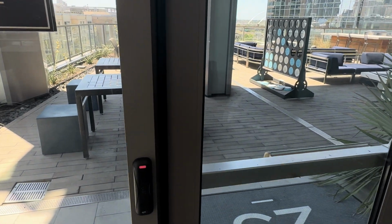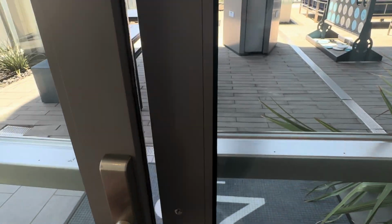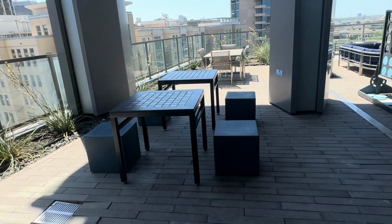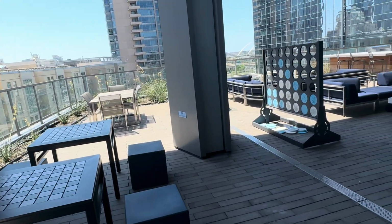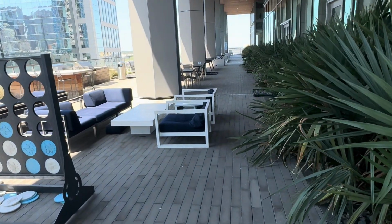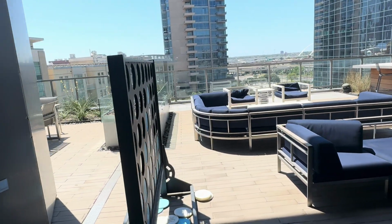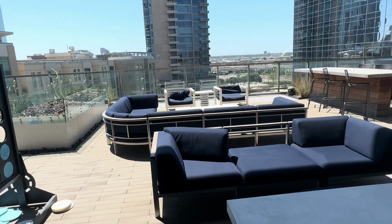Now moving out to the pool, first things first, I think the view you get of Reunion Tower, which if you're not from Dallas, Reunion Tower is the pillar looking thing with a sphere on it. And I think you've got an amazing view of that building, as it'll be front and center as you're walking through the main entrance. But you've got a decent amount of seating out here.